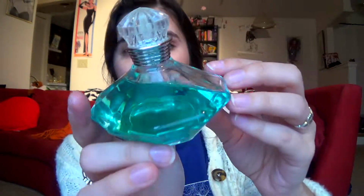And that is the version of Britney Spears' Curious perfume. Now, I don't know exactly what this fake one is called. It's probably called something ridiculous, like Inquisitive, because they always have these super rip-off names. Like I have one that's an imitation of the Juicy Couture Viva La Juicy scent, and it actually smells exactly like it, which is crazy, but it's called La Vida Loca.